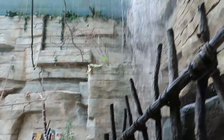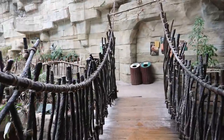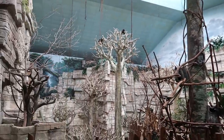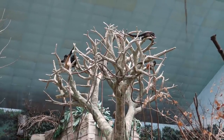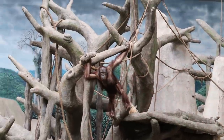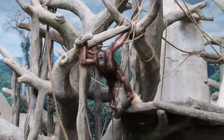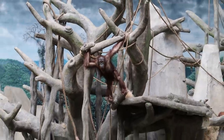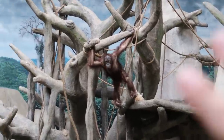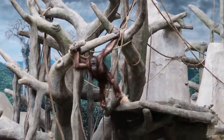Walk on this bridge here. The waterfall crashing down next to it. We are in the Tropic World environment. See all the monkeys up there in the tree. See the orangutan there. Hey, buddy. How are you? He's glaring right at me. It's making me somewhat uncomfortable. A steely orangutan gaze right there.